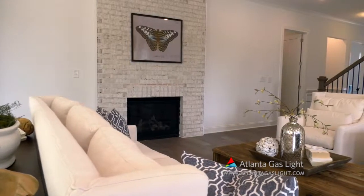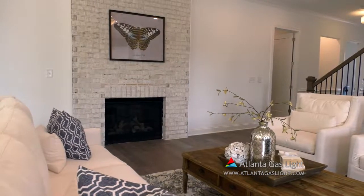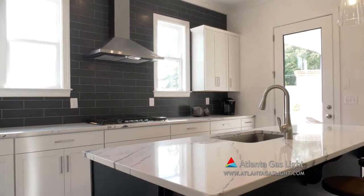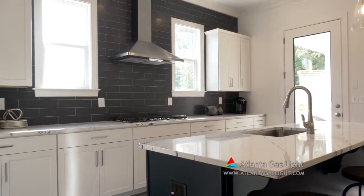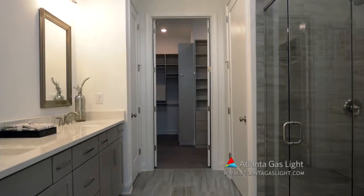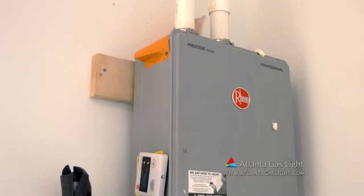Each home is built with the homeowner's comfort and needs in mind. That's why we're proud to offer the benefits of natural gas in these homes. Natural gas is clean, safe, reliable, affordable, and efficient. We include natural gas furnaces, water heating, fireplaces, and cooktops because no matter the season or the weather, every family deserves energy they can depend on at a cost they can afford.